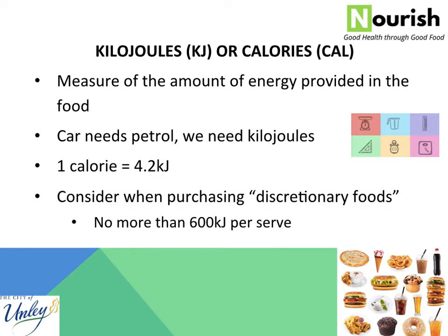Now let's look at the list of nutrients shown in the information panel, starting from the top. The first nutrient displayed is almost always the kilojoules or calories. Now these two nutrients are a measure of the amount of energy which is provided in the food. Just like how a car needs petrol to run, we need kilojoules to work, sleep, and breathe and do everything that we do in a day. Now 1 calorie is equal to 4.2 kilojoules. Keep this in mind for part 2 of this series of webinars.